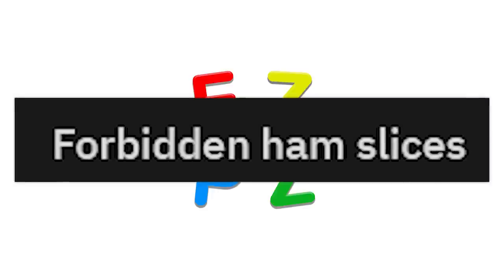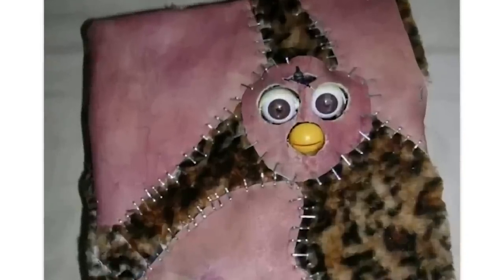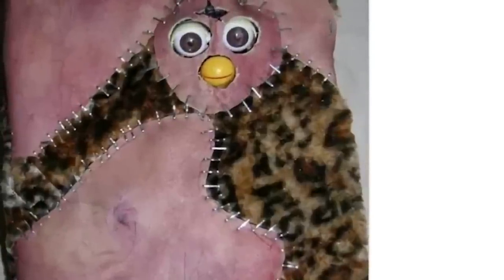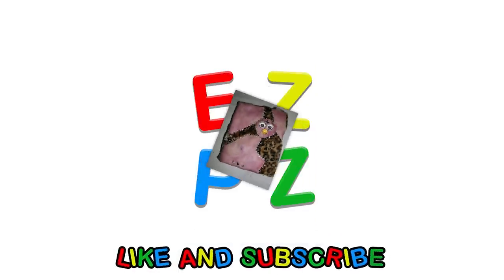Forbidden ham slices. I did not want to get jump scared by a Furby today. That's disgusting. Furby interior and cheetah print? Is this a notebook? You know what? Actually, I don't want to know.